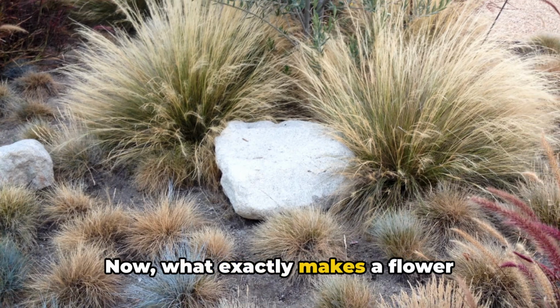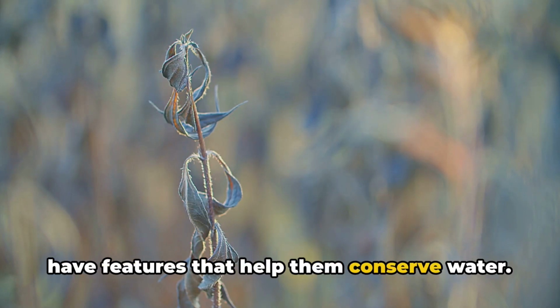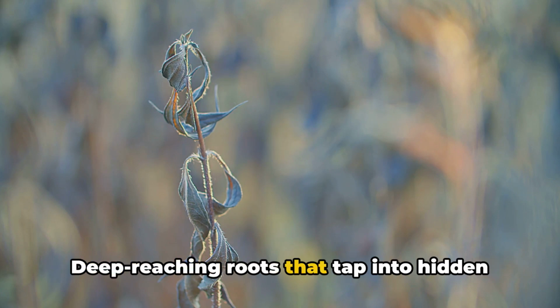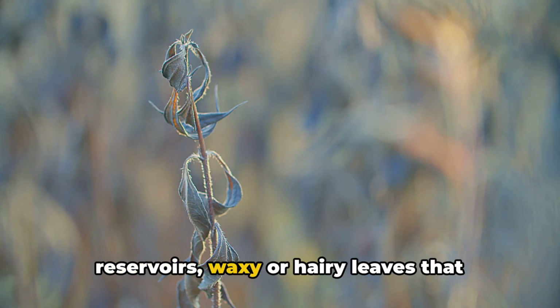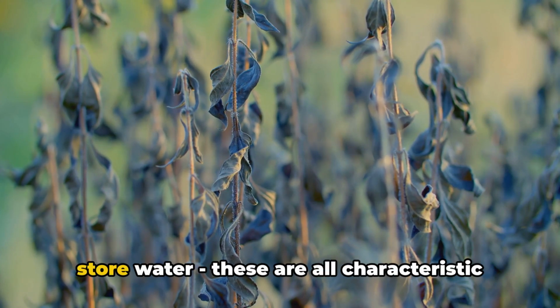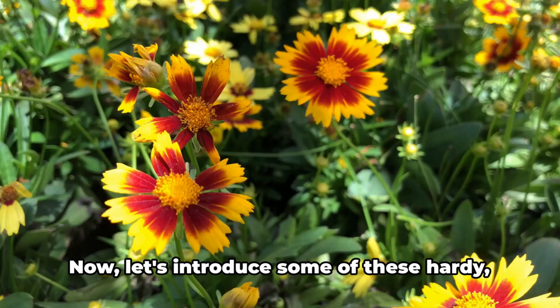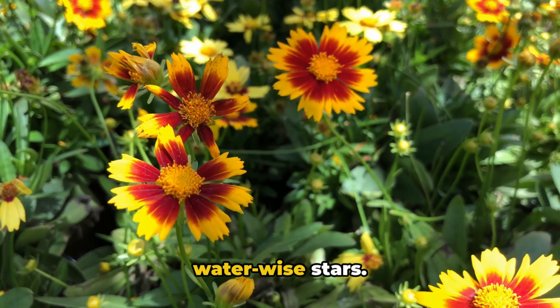Now, what exactly makes a flower drought-tolerant? These flowers typically have features that help them conserve water. Deep-reaching roots that tap into hidden reservoirs, waxy or hairy leaves that reduce evaporation, or fleshy leaves that store water. These are all characteristic traits of drought-tolerant plants. Now let's introduce some of these hardy water-wise stars.